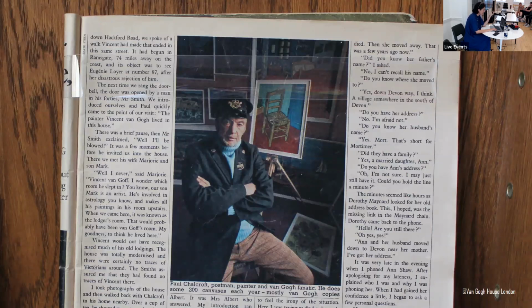But then Paul Chalcroft, who was this avid Van Gogh fan and who was on strike in the summer of 1971, he kind of cannoned in with all of his Van Gogh paintings, this story that he discovered through going to the local censuses and spending time researching where Van Gogh actually lived. Interestingly, 30 years on, we now know that the Van Gogh Museum always knew that Van Gogh lived in that house, but they just never really thought it was important enough. So it's an interesting development in how interested people have become in Van Gogh's life.